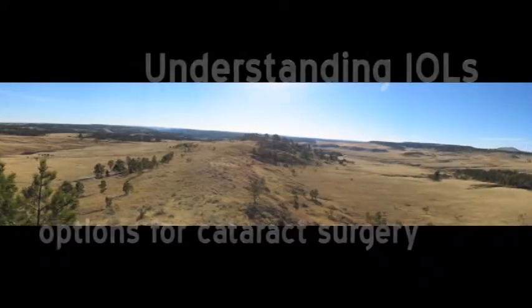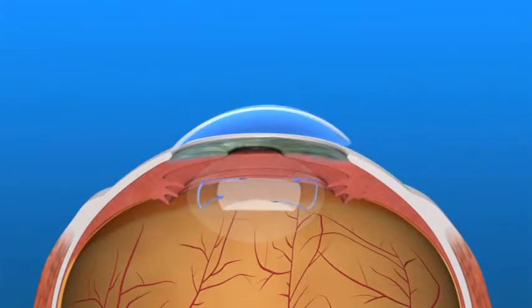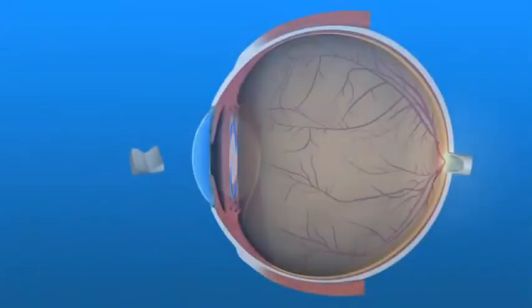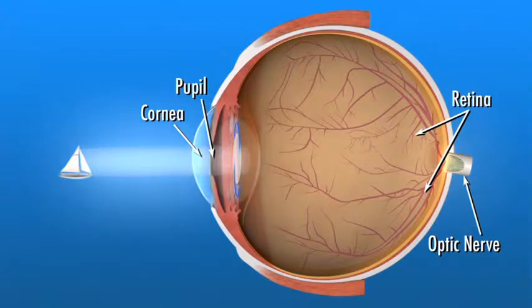If you're planning to have cataract surgery, you know that your eye's natural lens, which has become cloudy, will be removed and replaced with an artificial lens implant. This permanent lens implant is called an intraocular lens, or IOL. Like your eye's natural lens, an IOL helps you see by focusing the light that comes through the cornea and pupil. The lens focuses light onto the retina, a light-sensitive tissue lining the back of the eye. The retina converts the light rays into signals that are sent through the optic nerve to the brain, where they are interpreted as the images we see.